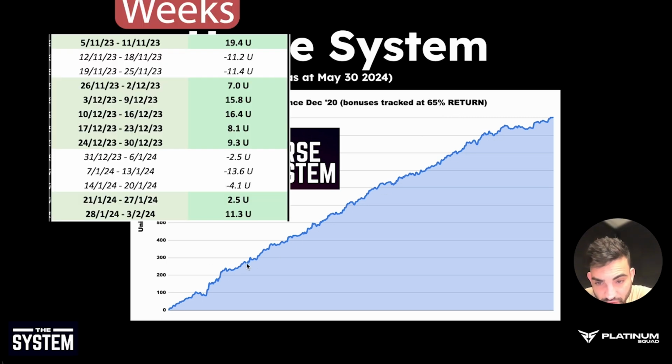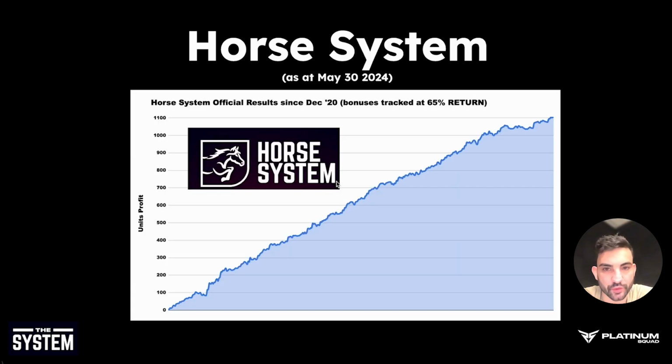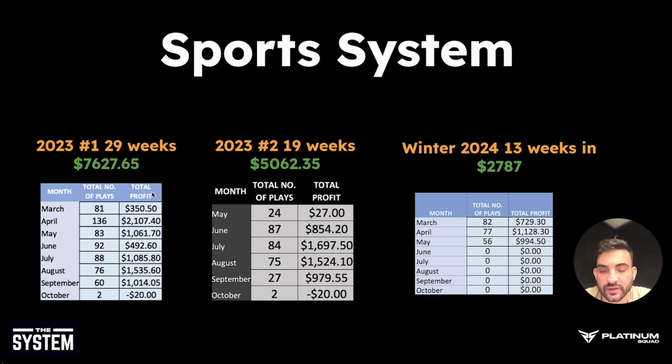Now, in the short term, if you zoomed in on periods, there would be small losses, but it'll never get to zero, as I said before, when you have consistent staking applied with a relevant bankroll. Hopefully that makes sense. I hope it does. If it doesn't, go back and watch the video. Again, all this is coming back down to is the fact that there is a lower downside compared to a higher upside. Same goes with the sports system, which is our most profitable method per dollar spent.